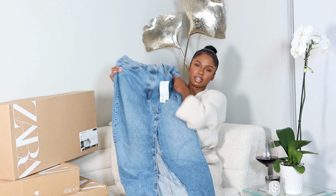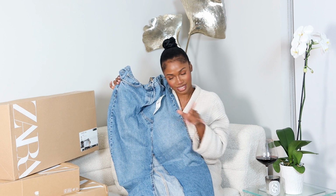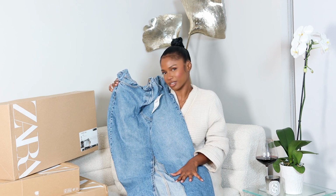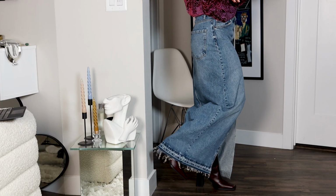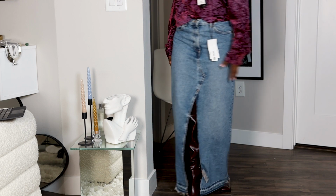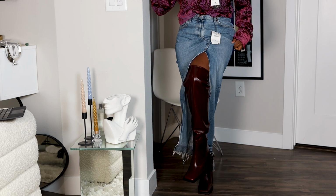I feel like I have the perfect fit for this. YouTube saw it here first, because this is exactly how I'm gonna style it. Let me throw it on for you guys really quick. So this is a skirt. As you can see, I love the bottom. I think it's really cute. Like a nice take on the 2000s, I believe. Yeah, 2000s. It's got a little split down the middle.